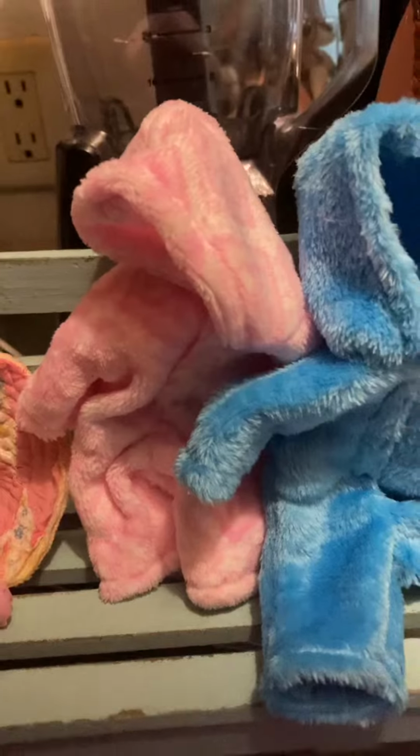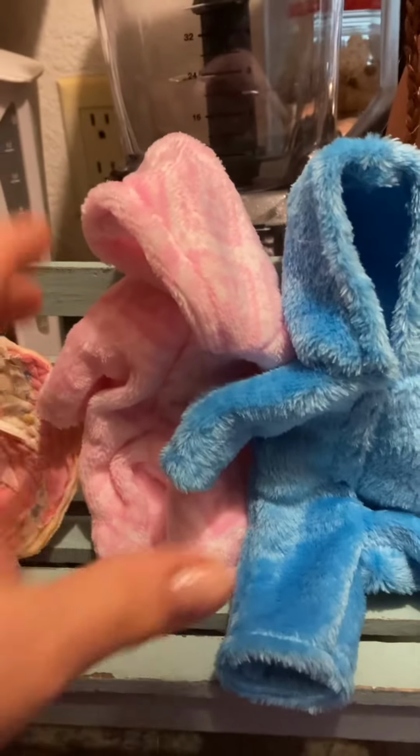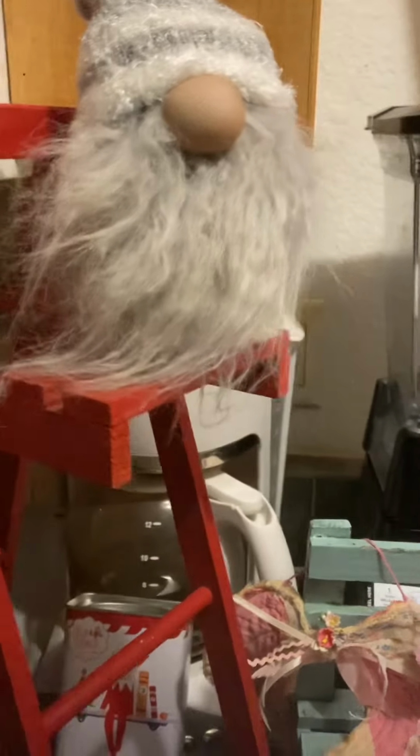Okay. And then when I was out shopping this weekend with a friend, I found this little bench and these little wings. Aren't they cute? And this little, yes, I'm in the kitchen again. This little ladder and this little gnome. So I thought that was really cute.